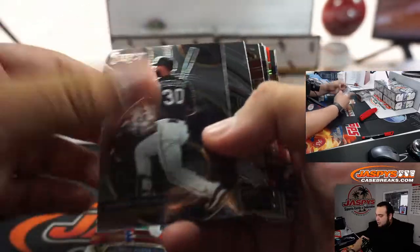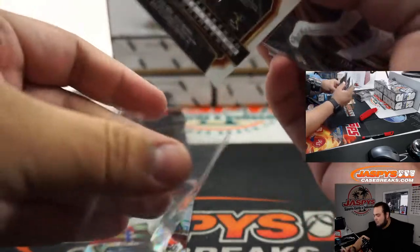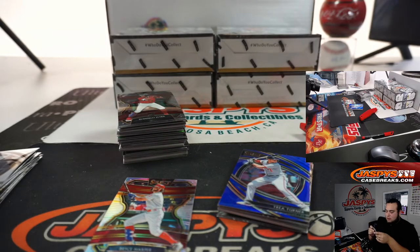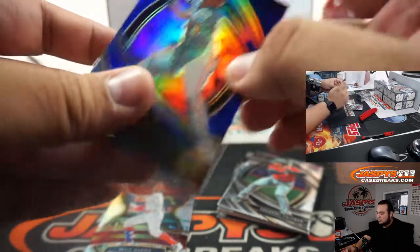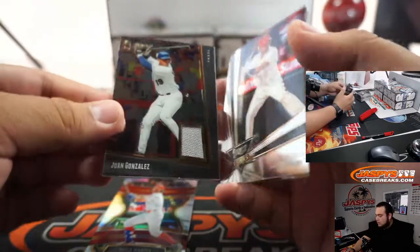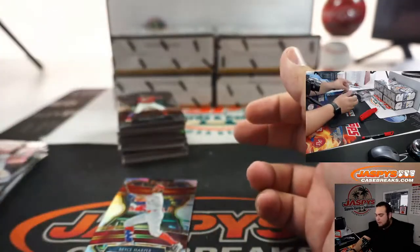All right, next one. Bryce Harper Silver. Harper Red. There you go. Star Little Rainbow. $199. And wow, is this another Yordan Alvarez? No, it's just a relic. There you go. Trea Turner, blue. $149. And Juan Gonzalez. Little retro relic. Texas Rangers. Going to Robbie.